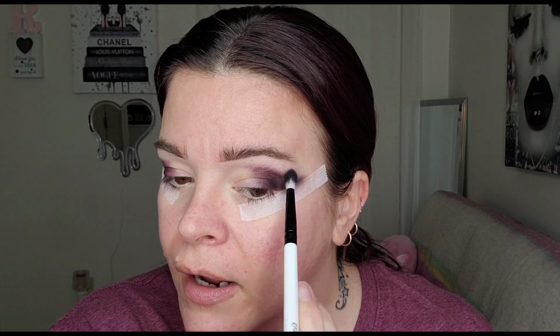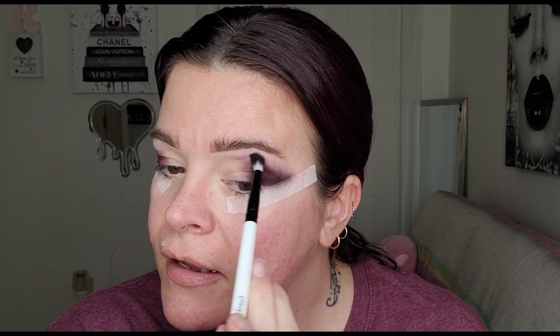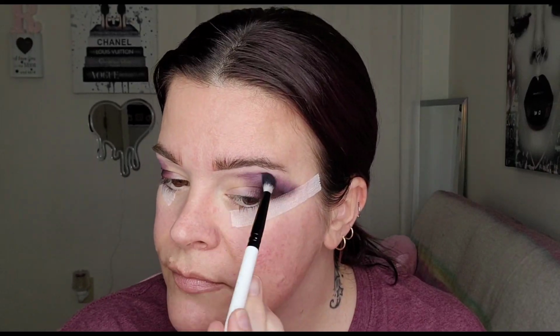Staying in this exact brush, I'm going to go into this really beautiful Immortal shade. It's like a pretty lilac-y type shade. And right where I left off here, again, literally just slapping it on, I'm going to diffuse this just a little bit. I still want that deep, dark richness.